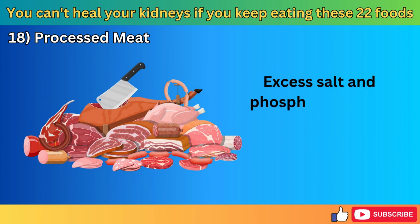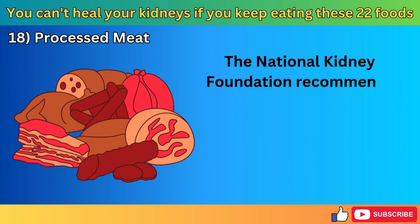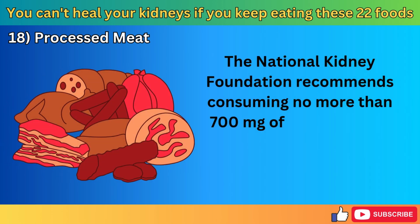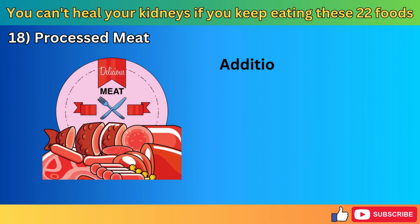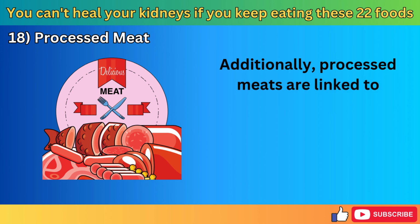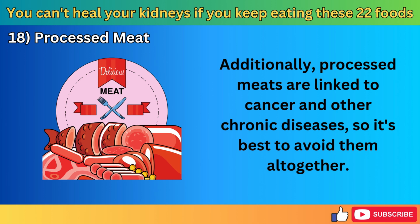Excess salt and phosphorus intake can seriously harm your kidneys. The National Kidney Foundation recommends consuming no more than 700 milligrams of phosphorus a day for normal kidney function. Additionally, processed meats are linked to cancer and other chronic diseases, so it's best to avoid them altogether.